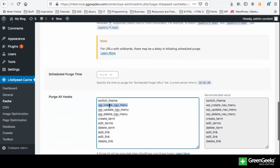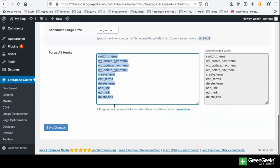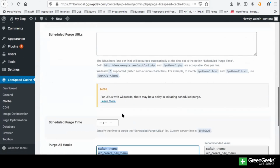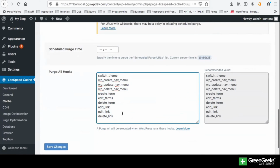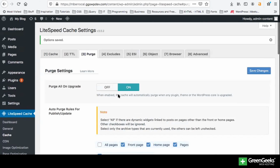Okay, so this is really techie stuff. Basically what it means is that we want to purge whenever these hooks are fired. Hooks are out of the scope of this webinar, but if you guys are interested, I can talk to you about hooks all day. But basically what this setting means is exactly this. We want to purge whenever these hooks are fired. By reading these hooks, it's pretty simple. This hook happens when a theme is switched, when we create menus, delete menus, when we create taxonomies, edit them, and add new links. So do we want to do that? Yes or no? We can definitely do that if you want. Again, that is strictly up to you.